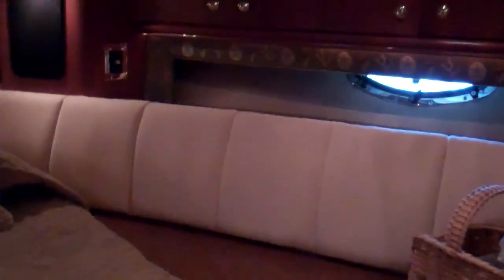And the next stop will be the forward stateroom, which is the VIP stateroom. What's nice about this VIP stateroom is, once again, a large queen berth, easy access to get around, but also decorated very nicely, rich woods, very well done.